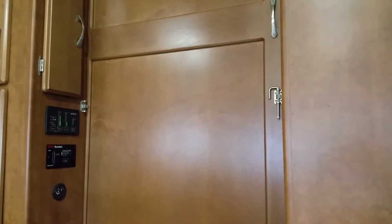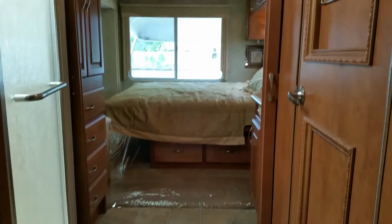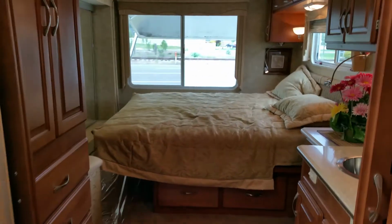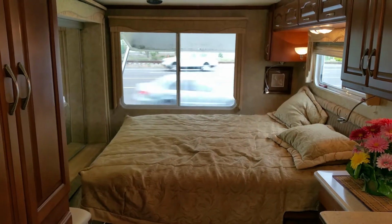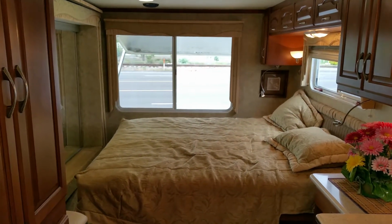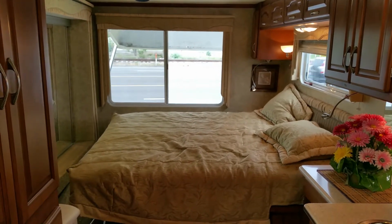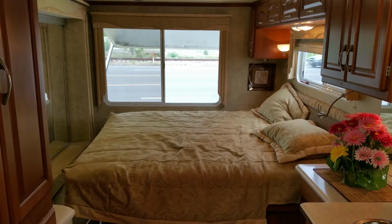So here we go. Here we are headed upstairs now, and like I said before, this is so unique to Alfa. Look at this, look straight out the front of your trailer, you have a window. Lots of people always say they want to back their back window up to a nice lake view. This one, it doesn't matter which end you back up or go forward.